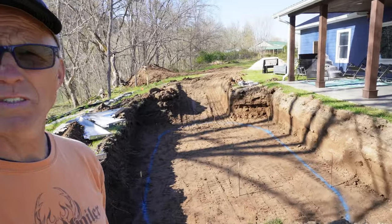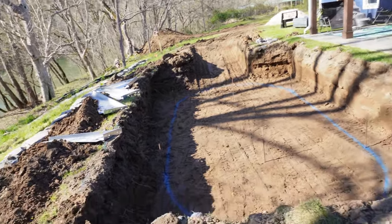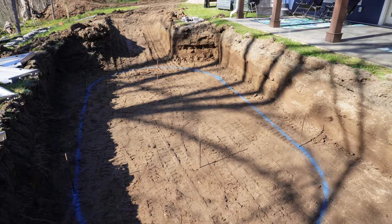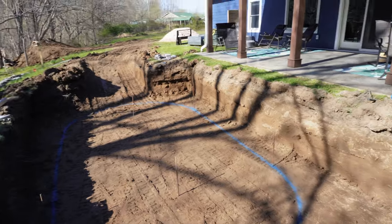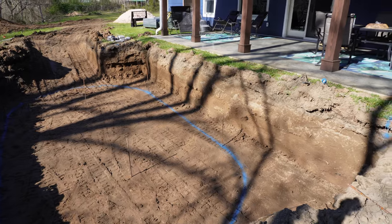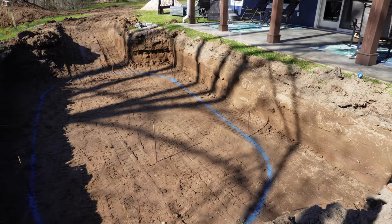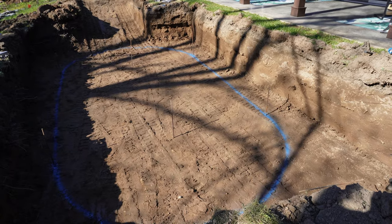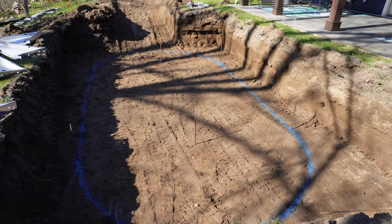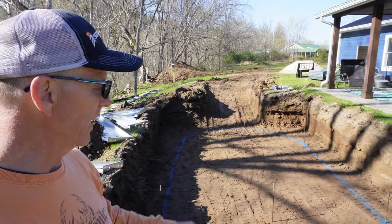Okay, day one is complete. We got her dug, got it all laid out. And this is some very nice dirt down here. You can see it's all nice black dirt, not a stone in it. It was a little soft on the bottom, so instead of them setting up the pool and maybe settling a little bit, they just wanted to go ahead and let it dry out tonight.